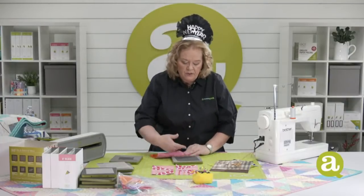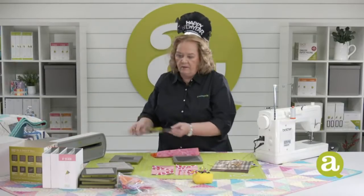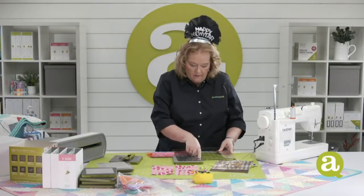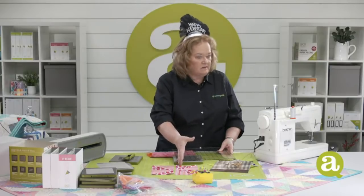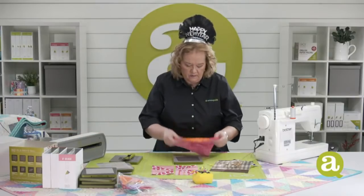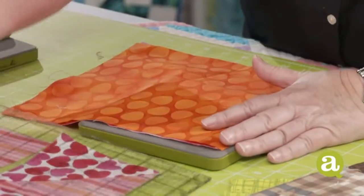Now, if you were just using yardage, I would tell you, quilters, to measure from this point to this point, which is 4 3/4 inches, and just add a quarter of an inch on either side, and just rough cut, okay? So just like 5 1/4 inches. But I'm just going to use some scraps, so I'm just going to show you how to do it. All right, so here we go.